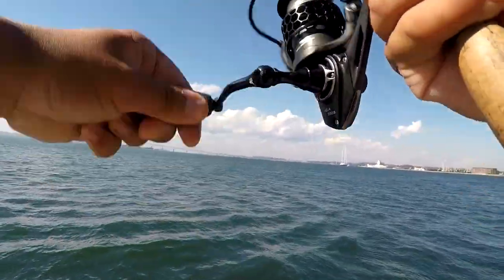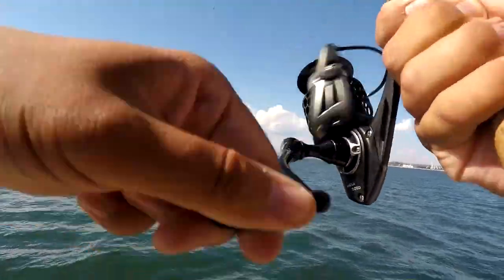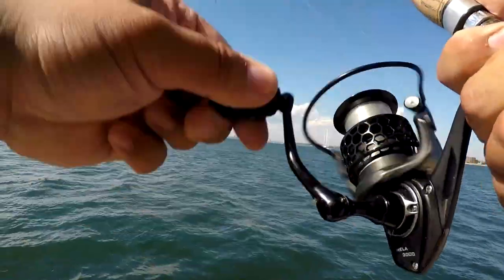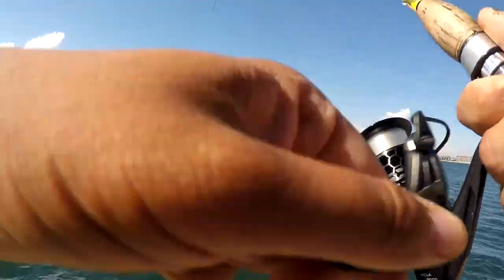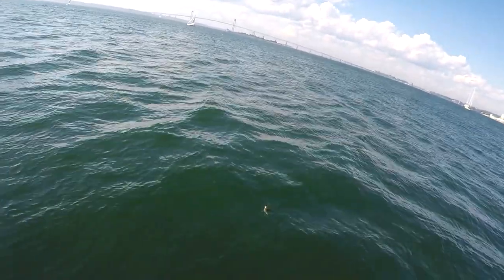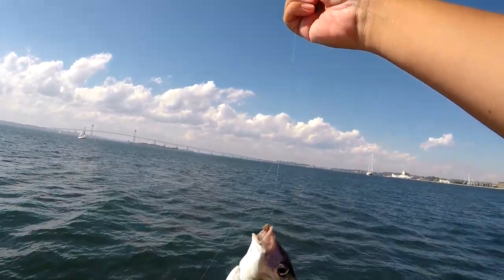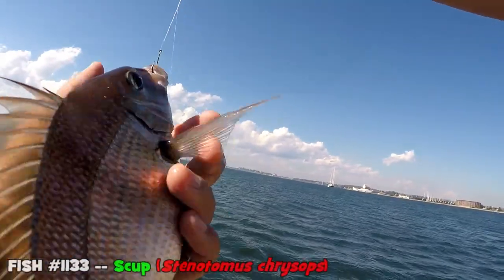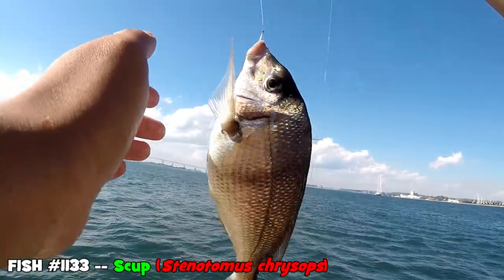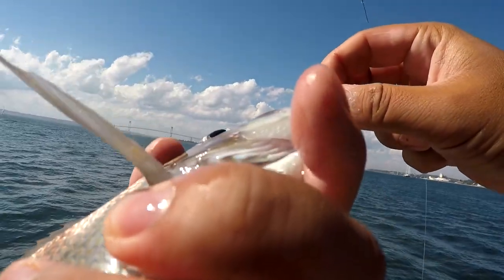Bring it back. Jeez Louise. Thought it was going to do something a little bit smaller, but look at that, not bad. Not big, but look at that, a little scoop. Beautiful colors on this guy too. Spiny, just like a porgy should be.